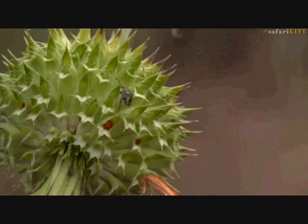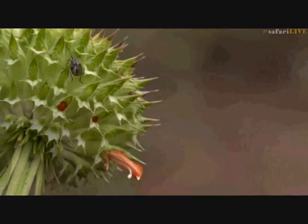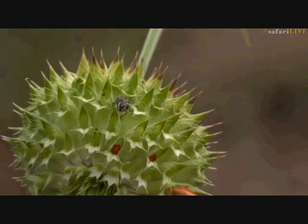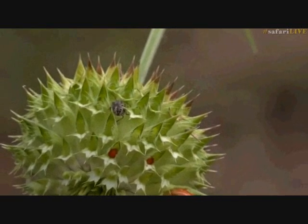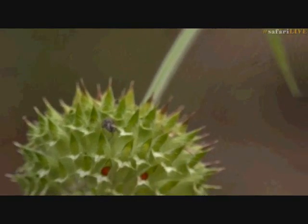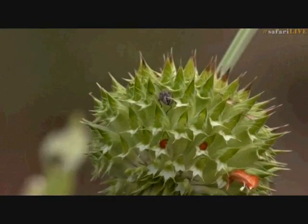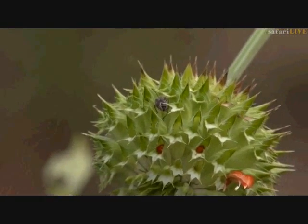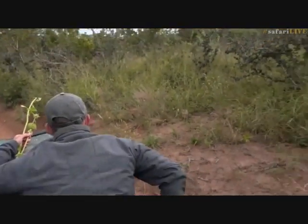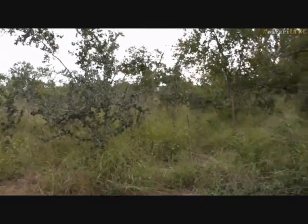Okay, we're going to move from here. I've got an idea as to where the sighting is supposed to be. Hang on. I can't really hear the radio, I'm afraid. So we'll go and see if we can't get into a sighting, and in the meantime, let's have one last look at the kudu, and then let's press on.